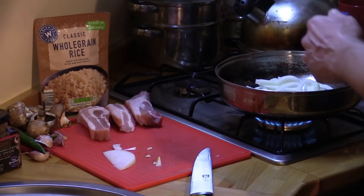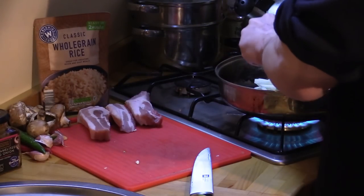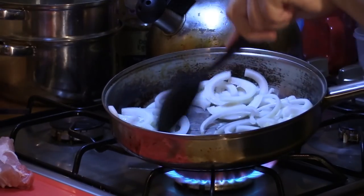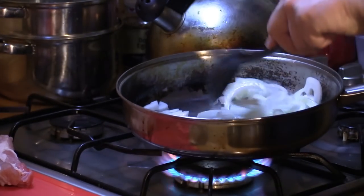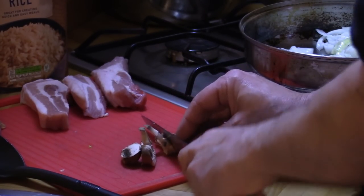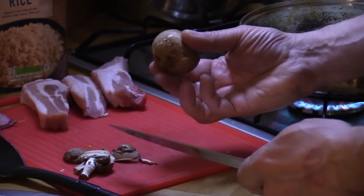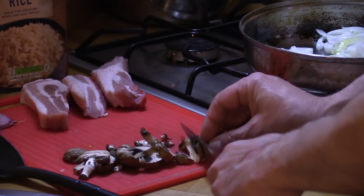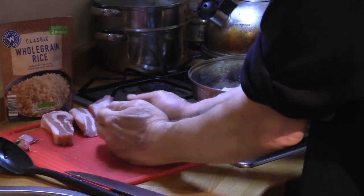Get them in the pan. Turn the heat back up a little bit. While they're frying away nice and gently, I'll just thinly slice the mushrooms. Gone a bit springy, but doesn't make any difference. And I'll stick those in the pan.